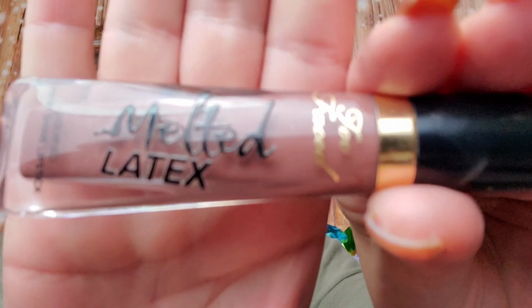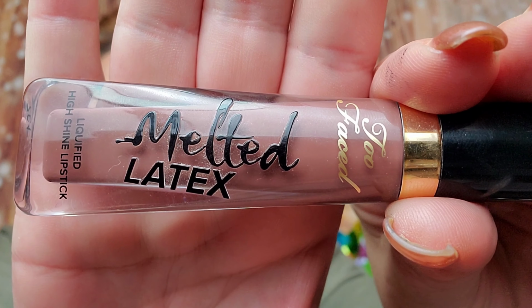Moving on. Now, a couple of you have asked about my lip gloss, so I wanted to bring it on and show you. It is the Too Faced Melted Latex, and it's a neutral brownish color. Absolutely love it. Very, very comfortable to wear. It's not sticky at all, so I really love it. I'm a big, big gloss person.